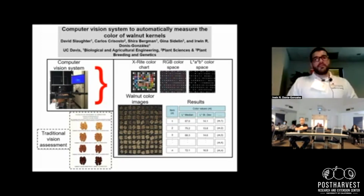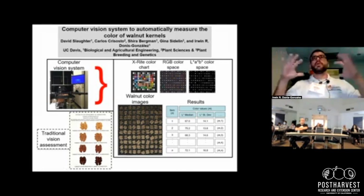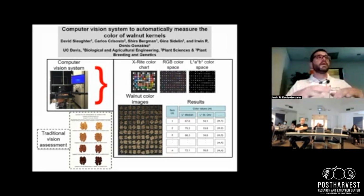We've successfully developed computer vision systems to automatically measure color of, for example, walnut kernels. Look at this picture right here. If I could have the ability of zooming in here, this is actually a dome. It's a light dome. We found that if we would have a direct light, like this one, for example, that I have right here, on the walnuts, we were not able to accurately discern the color of walnuts. So we had to basically develop this dome where light is emitted to the object at different angles. And therefore we get a cleaner color estimation.